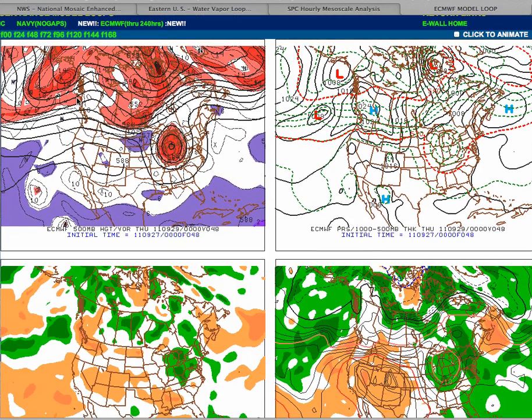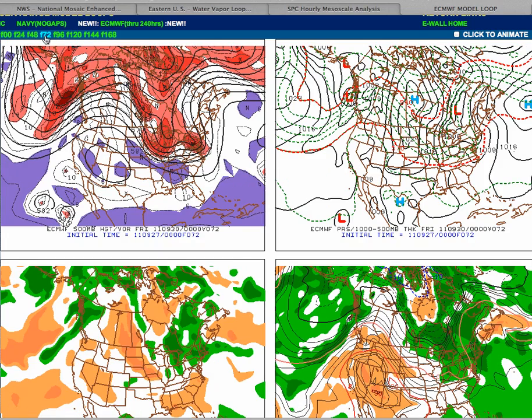Of course, if you're not under the influence of one of these showers, you'll probably be saying, what rain? But believe me, it will be falling.